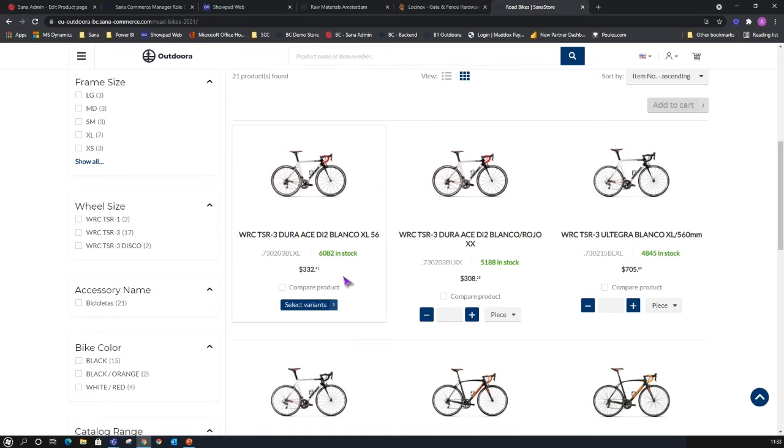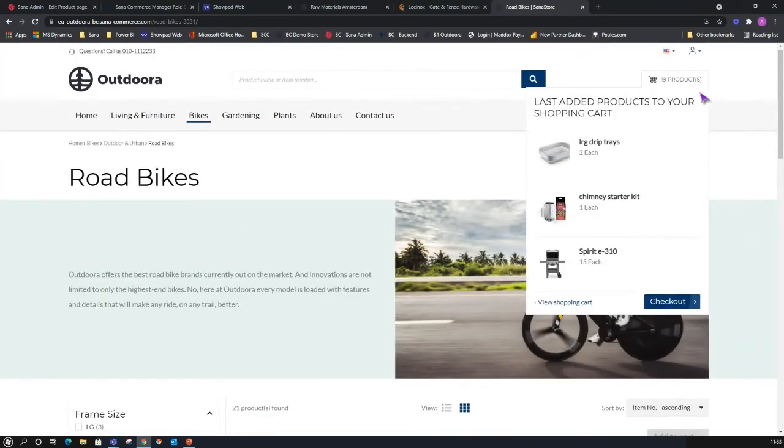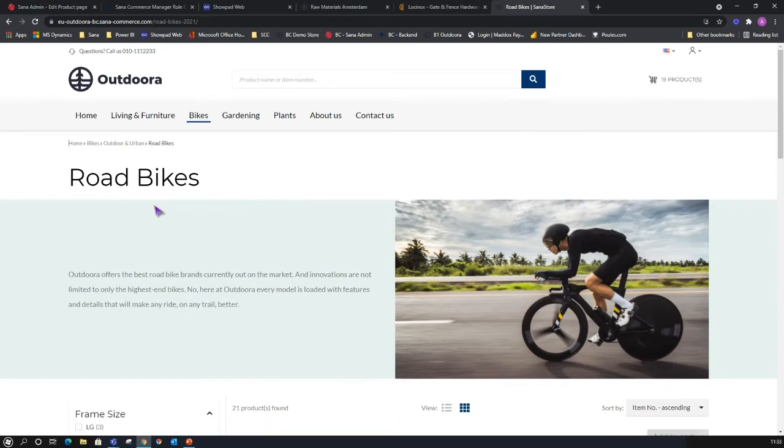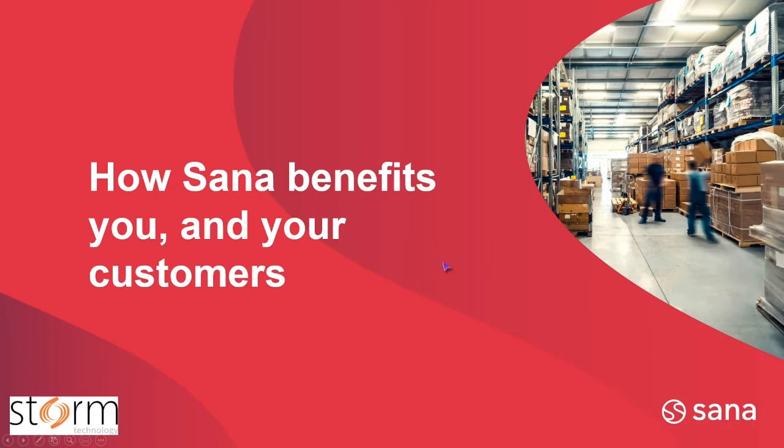So a lot of our customers will have sales reps out on the road or just over the phone who have full account access, so they can really help customers to personalize that shopping experience, which is really key. So all of that functionality that I've shown there is all included in our standard product. So what I want to do now, having shown that, is go back into the presentation. So how Sana can benefit you and your customers?